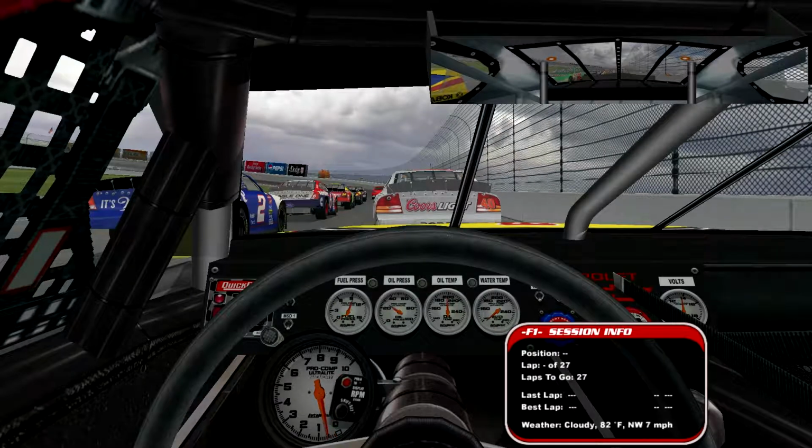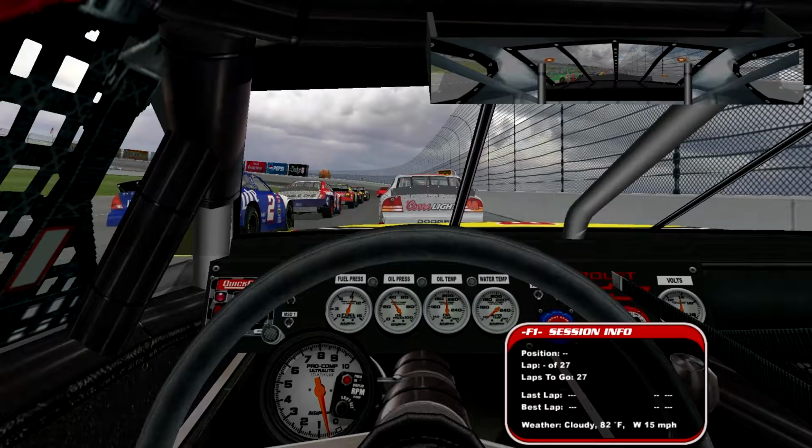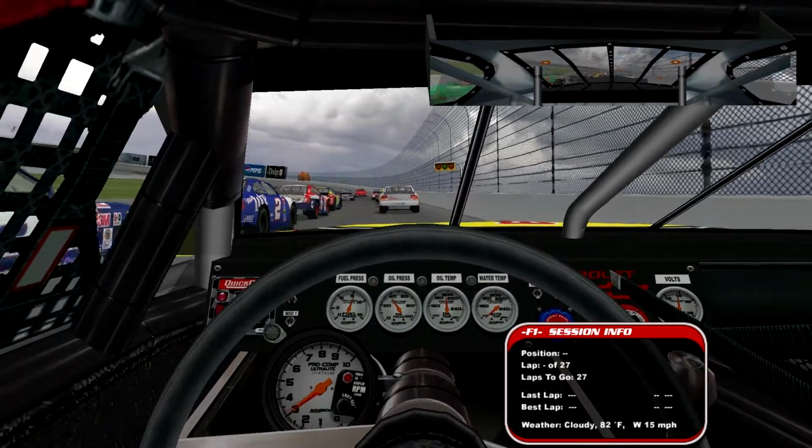We are now kicking off the chase here in Chicagoland. A lot left on the line. If a winner from the chase wins today, they are in the Contender 12. So it's a big day for us today.